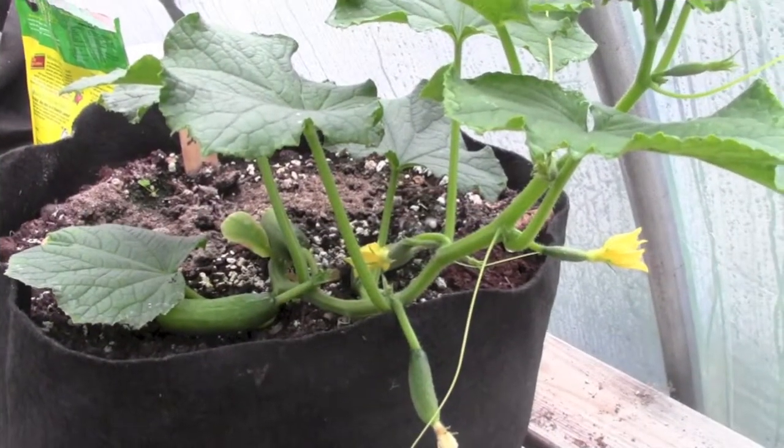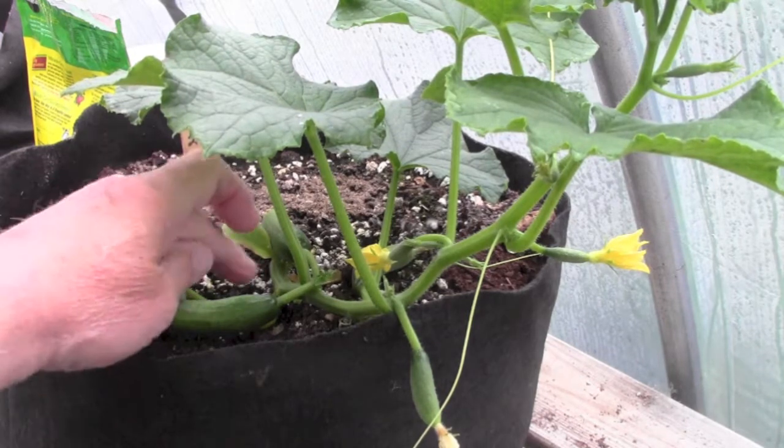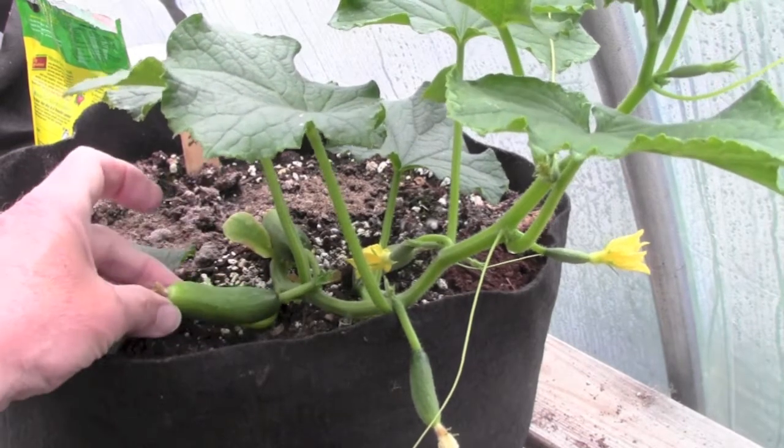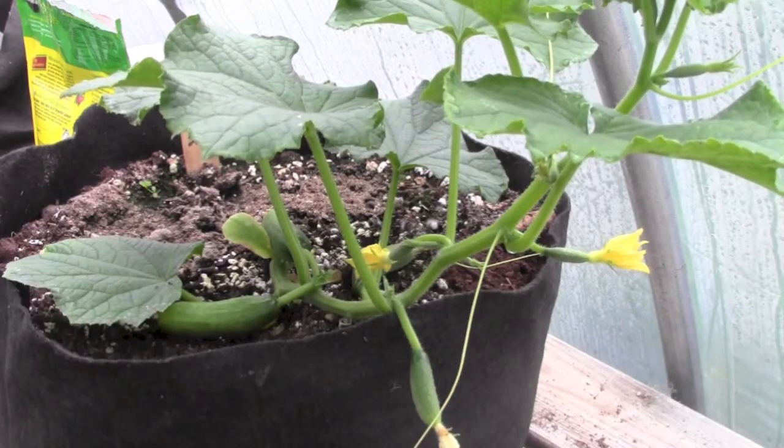This is that hybrid cucumber Rocky, which has all female blossoms and is supposed to grow those fancy little cucumbers that you see in the packages in the stores, and they are coming along. 1, 2, 3, 4, I guess I see about 6 in various stages of development, but 3 of them are, well, I don't know, a third the size that they should be at full growth, I guess. So another week to 10 days I should be able to start using some of those.